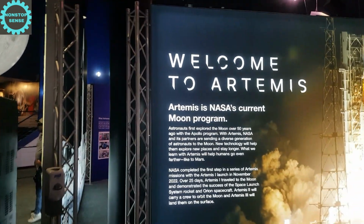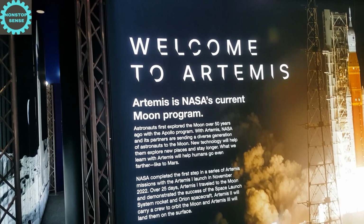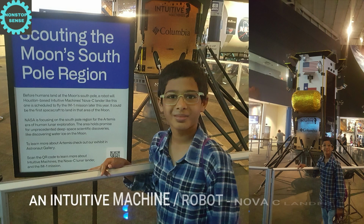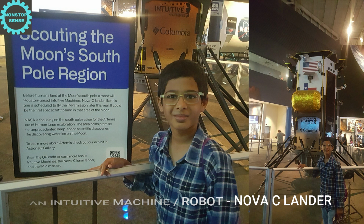As part of preparation to send astronauts to the south pole of the moon by the ARTEMIS project, they provide moonwalk training by simulating the conditions at the South Pole. Before humans land at the moon's south pole through the ARTEMIS project, a robot will. That robot is an Intuitive Machines lander called Nova-C Lander. This could be the first spacecraft to land at the south pole of the moon.